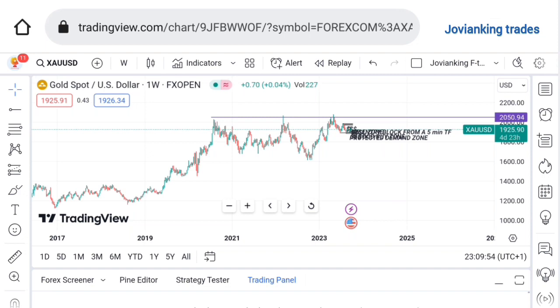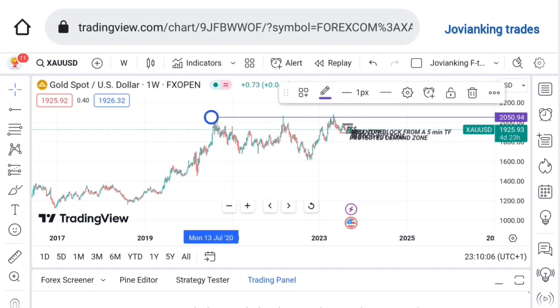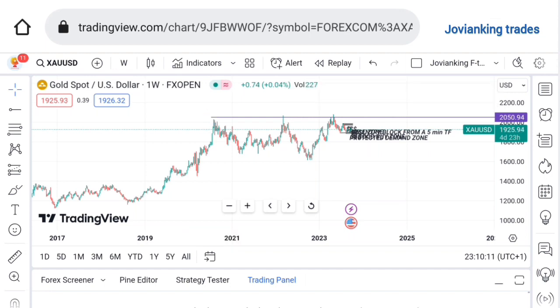Then I'll prefer to use a 45 minutes time frame to do my week's analysis on gold and show you my possible bias on this pair, whether I'm going for a long or a sell. My first confidence says that in a weekly time frame, there is much resistance at that zone, of which price has not yet mitigated any of that resistance to push up higher.